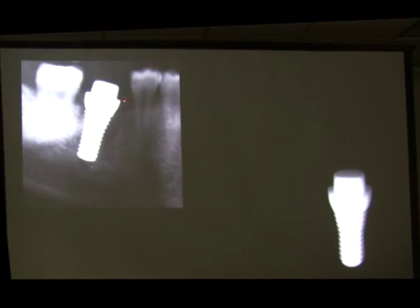I don't know if on the projector you can see, but the gum line on the medial is at the shoulder level, and on the distal it's almost 1 millimeter supragingival. So because it's a posterior side, we don't need to screw the implant deeper.